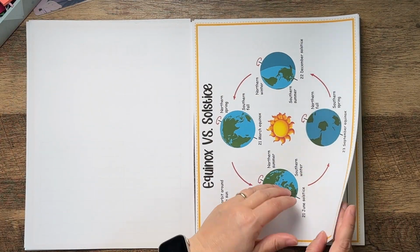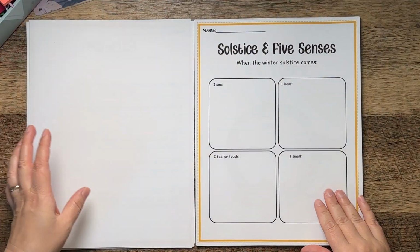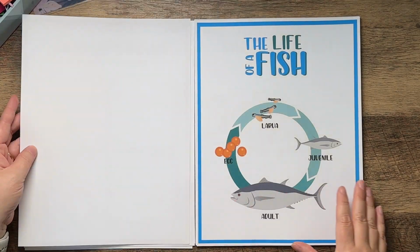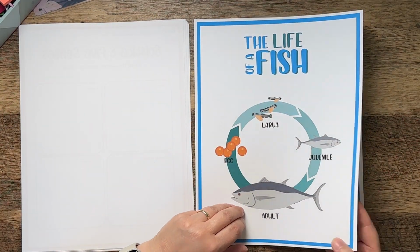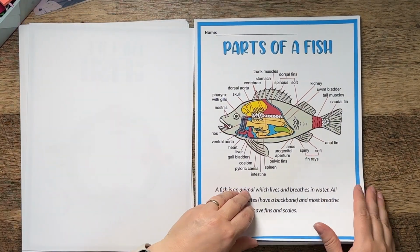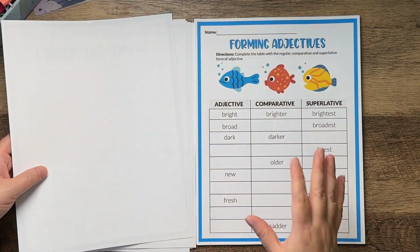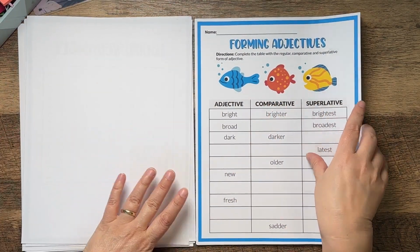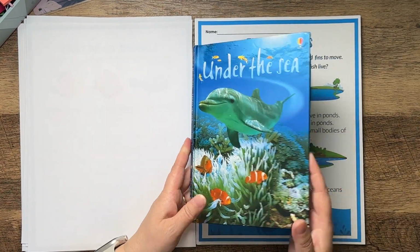So equinox versus solstice, solstice and five senses. And then the next unit is the life of a fish. And so we have the parts of a fish, ocean fun, all about fish. I obviously have not bound these yet. Fish habitats. So I will be using this Under the Sea book.